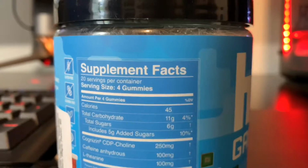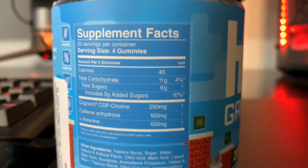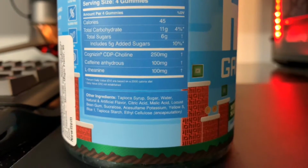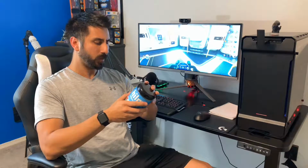There are 45 calories in this. There are 11 grams of carbs. 6 of those are sugar and 5 are added sugar, so you're really getting 11 grams of sugar in this. For a reference point, 14 grams is actually a tablespoon, so you're dangerously close to that. So it does have a lot of sugar in it, but that's because of the aspartame they're putting in here and them trying to mask the aspirin-y type taste that this has in it.